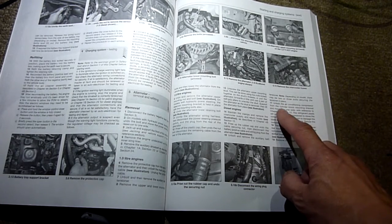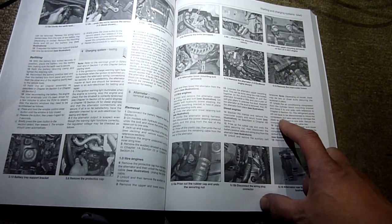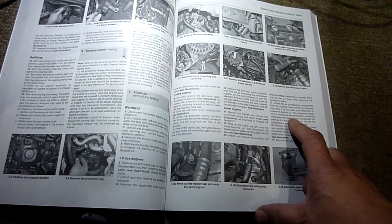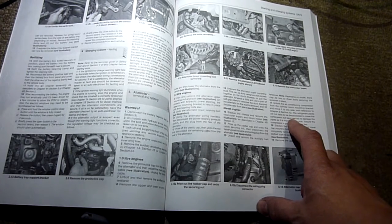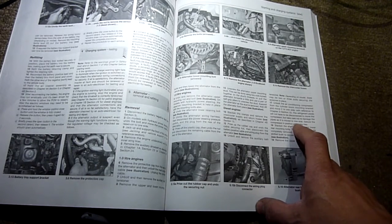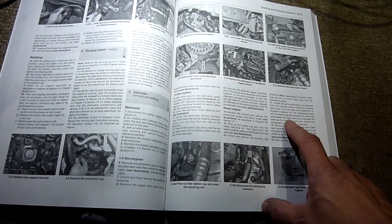Unbolt the air conditioning compressor from the cylinder block. The refrigeration pipes will not have to be disconnected to remove the compressor. Now, last time I did this, I didn't know this. Since my system had no air conditioning fluid in it anyway, I just undid them, and it made no difference. Obviously, take care if your system's full of air conditioning fluid. Don't disconnect it like I did. I still might do it because I still haven't got any air conditioning fluid in it. I still might take off the whole compressor. That's a bit of a chore to get the pipes off.